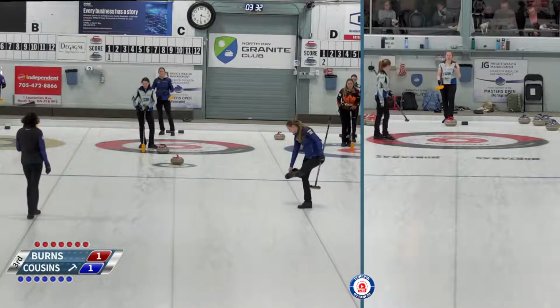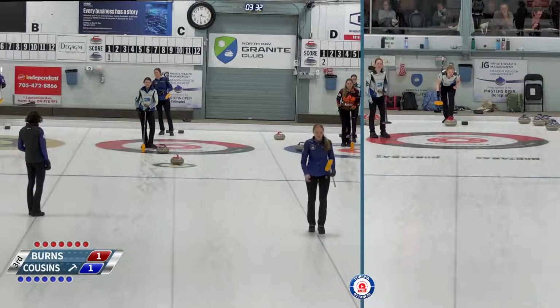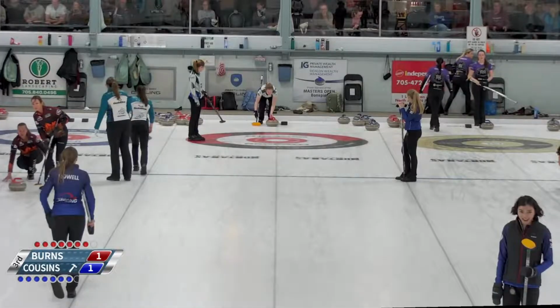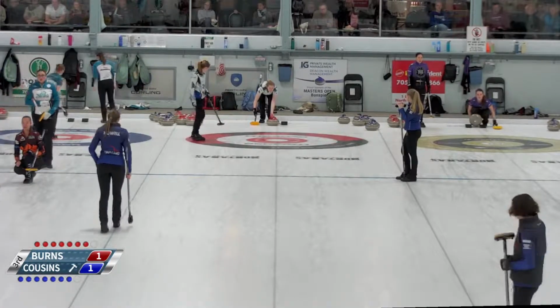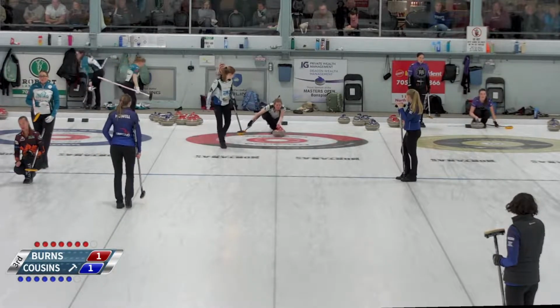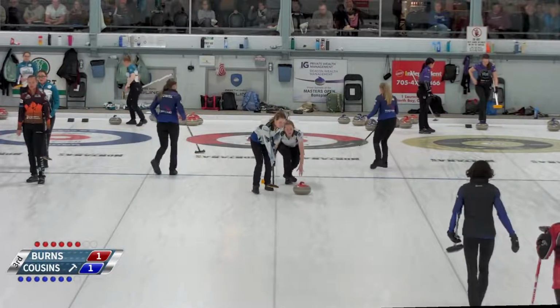Krysta Burns asking Laura Masters to make a play on that stone, and hard to tell from that camera angle. If she hits it right on the nose, she might still be in the free guard zone after this is done. We'll have to see where it comes to rest. Any kind of roll at all, though, and I think she'll be in the rings.